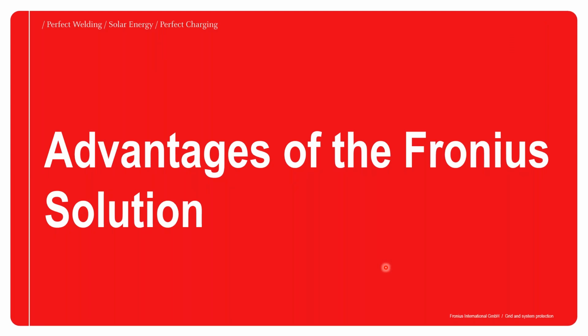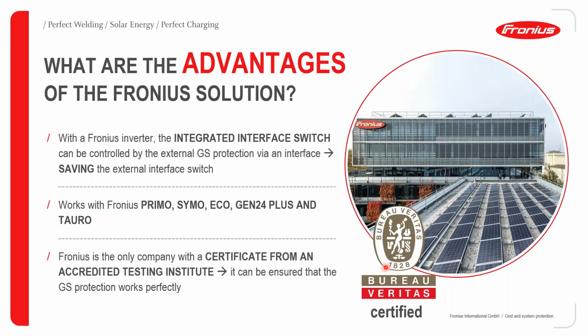Let's now take a look at the advantages that GS protection for Fronius presents. With a Fronius inverter, the integrated interface switch can be controlled by an external GS protection relay via an interface. This provides saving the cost of an external interface switch. This works with all ranges of inverters, be it the Primo, Symo, Eco, Gen 24 Plus, and the Tauro. And much more importantly, Fronius is the only company with a certification from an accredited testing institute, which is the Bureau Veritas. With this, you can be assured that the GS protection works perfectly.